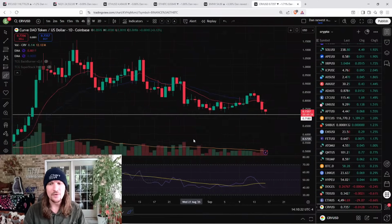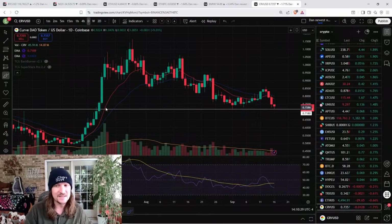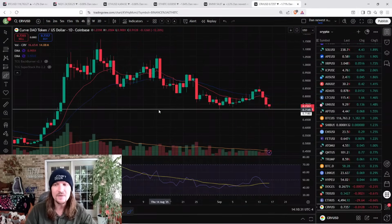We're testing the low. Technically, at least on Coinbase, we just hit the lowest price in months today. And most of the altcoins are not testing recent lows. It's a double bottom at the moment.